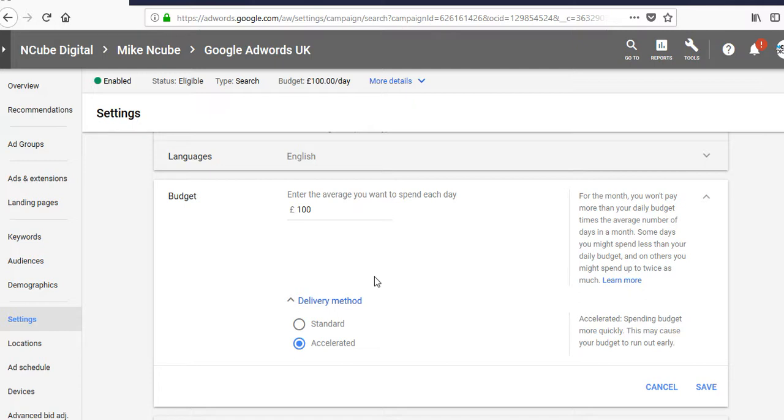Sometimes you will find that AdWords will charge you slightly more on specific days, and what they will then do is maybe charge you less on less traffic volume days to make up for those high volume days, but they will never charge you more than your daily budget multiplied by the average number of days in the month.